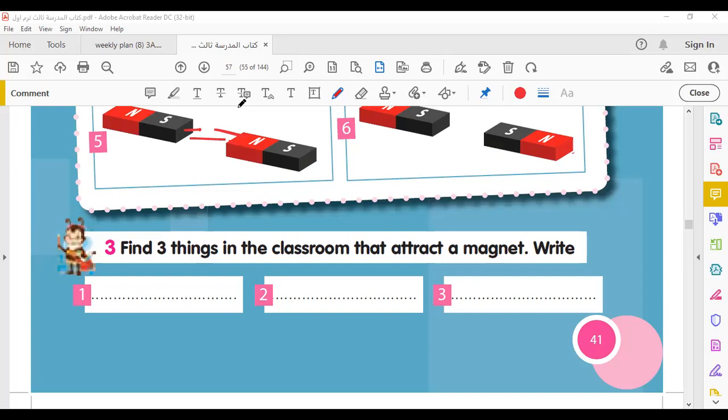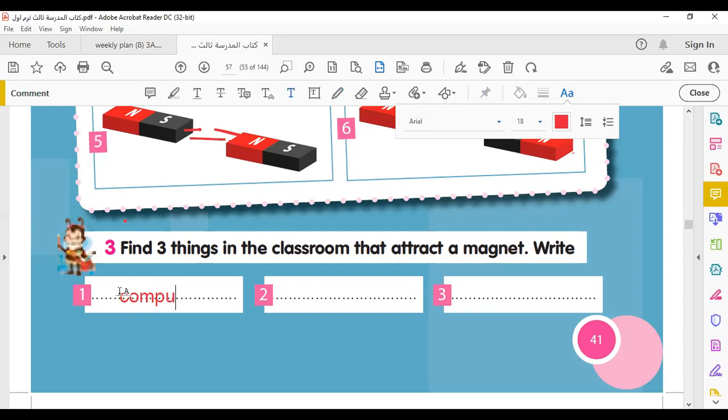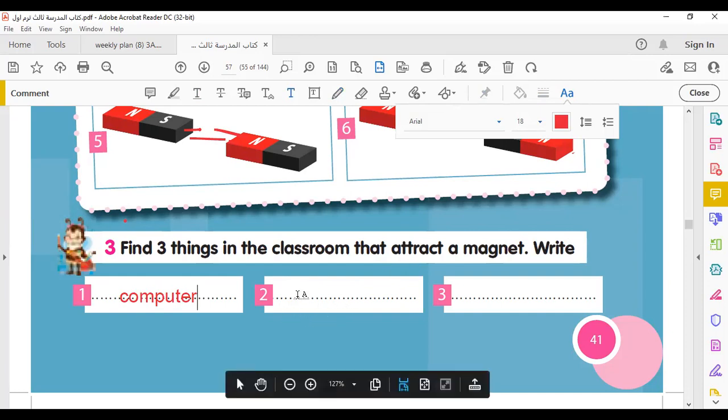Muhammad Tantawi, give me one thing in your class that attracts magnets. What do you think attracts the magnet in class? Does the tablet now attract the magnet? No. Why? Mister, it's a computer. This is a paper. Computer, that's right. So we can't write tablet now, we write computer. What about Anas Fadl? Does Anas Fadl attract the magnet? No, he doesn't. Okay. So we need another thing. What do you think about Adham Tamer? Does Adham Tamer attract the magnet? No.